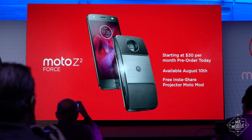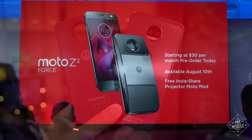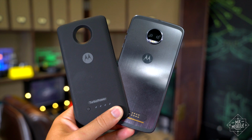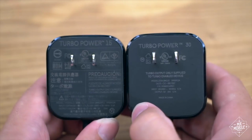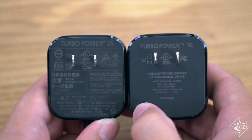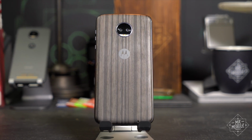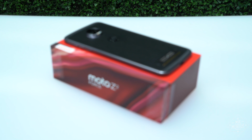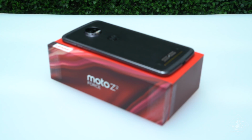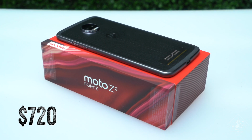That's a snarky way of saying you get a free projector mod when you buy this phone, which is cool. But this phone really needs a turbo power mod a lot more than a projector. And it would also be nice to see the 30-watt charger that came with last year's Force. This year's is a pokey 15 watts. And that complimentary style shell from last year, well, that's gone too. All this corner cutting to produce a phone that Motorola wants to charge you $720 for the privilege of owning.